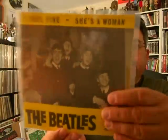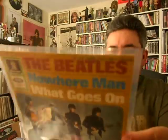Here's, this is a Dutch sleeve, which I really like a lot. I Feel Fine and She's a Woman. There's some writing there on the back. Don't know how well that's coming across. Probably not very. To say, these are not in perfect condition by any stretch of the imagination. I think if you were looking at these in real time, so to speak, up close, you'd see the imperfections on them. I don't think they come through here. This is another German sleeve, very nice one. I think Nowhere Man, What Goes On. There's writing up there. If you were to see these up close and out of the video, you'd see there's some writing.